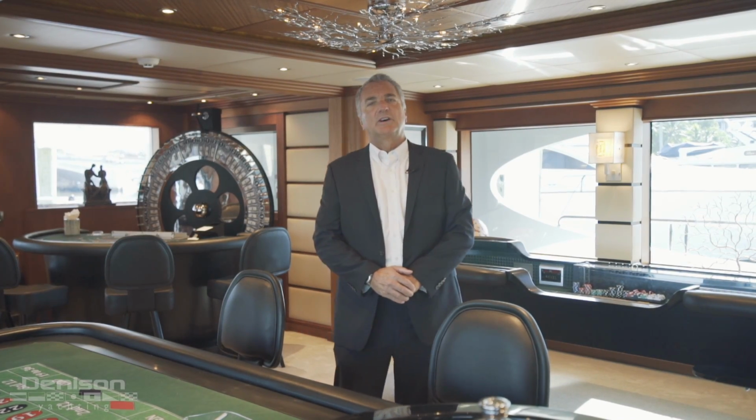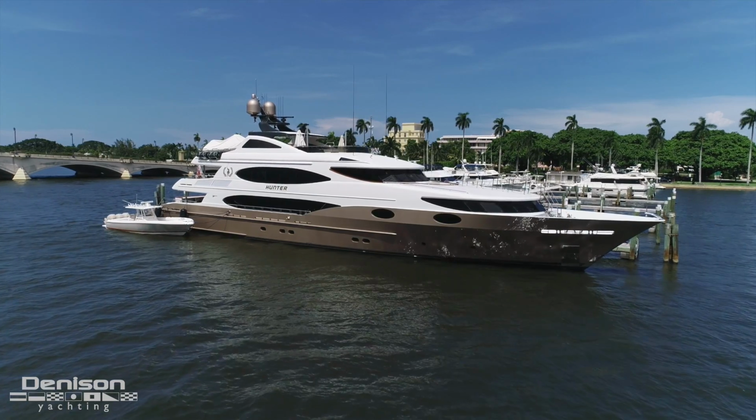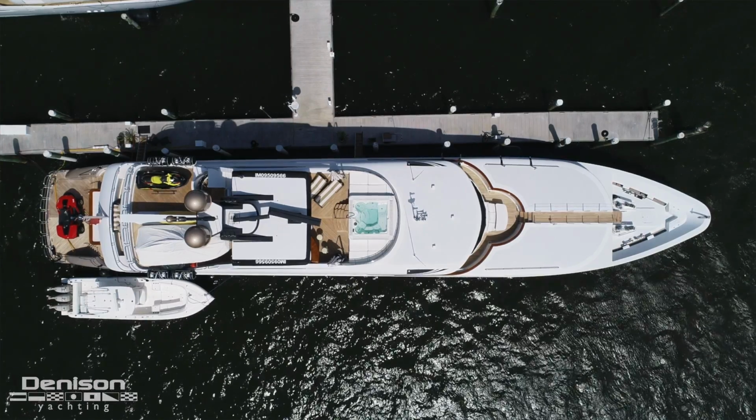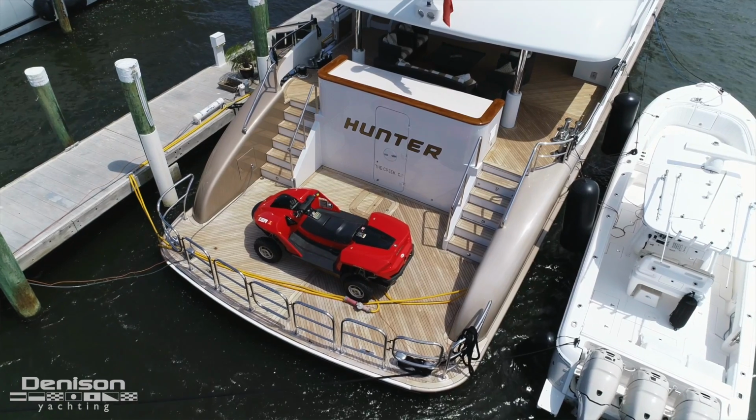Today we're going to walk through Hunter, this 161-foot Trinity motor yacht launched in 2008. Hunter is a tri-deck motor yacht built by the Trinity shipyards in New Orleans and is ideal for private or charter use.